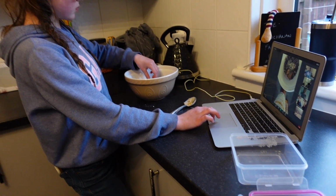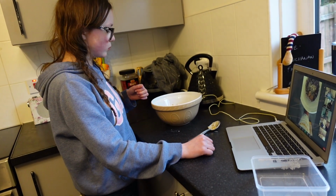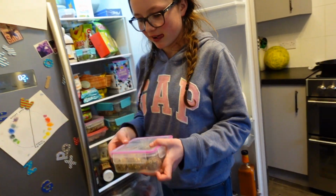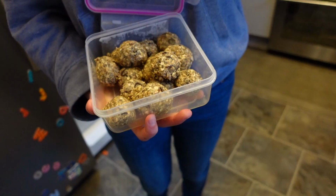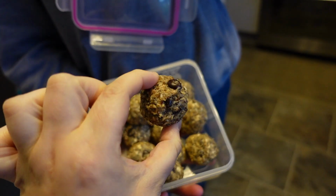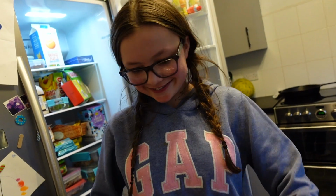Seeds and dark chocolate chips in your bowl. Fantastic. Okay, we are chugging along. Okay, let's see what you made. Don't look at my fridge. My fridge is messy. Don't look in it. Oh, you made energy balls. They're really good. Protein balls. Open it up. Wow, they are massive, Sky. Oh, they look good, though. I'll have one later on.